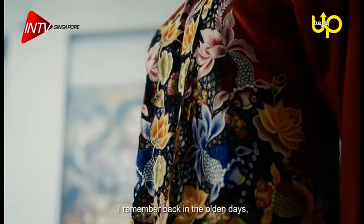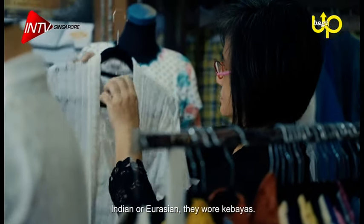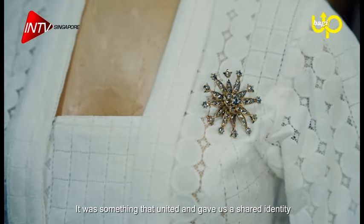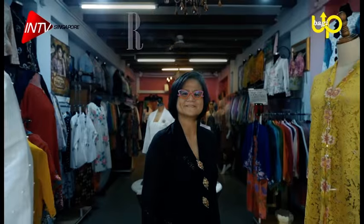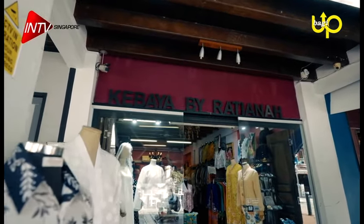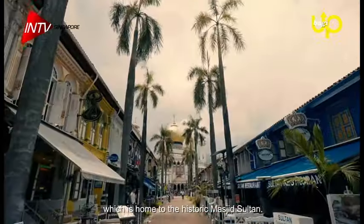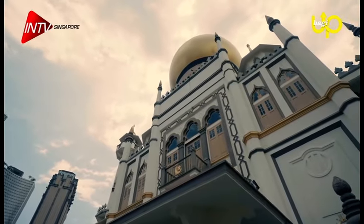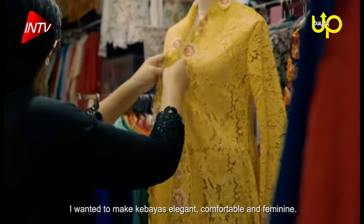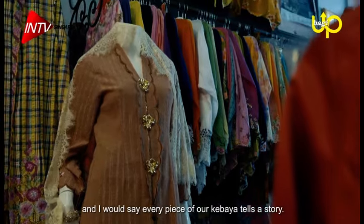I remember back in the olden days, our great-grandmothers, doesn't matter if we are Chinese, Malay, Indian or Eurasian, they wore the kebaya. It was something that united us and gave us a shared identity, and I wanted to bring that back. Kebaya by Ratiana is located along the bustling Bussorah Street, which is home to the historic Masjid Sultan. I wanted to make kebayas elegant, comfortable and feminine. None of my kebayas are mass-produced, and I would say every piece of our kebaya tells a story.